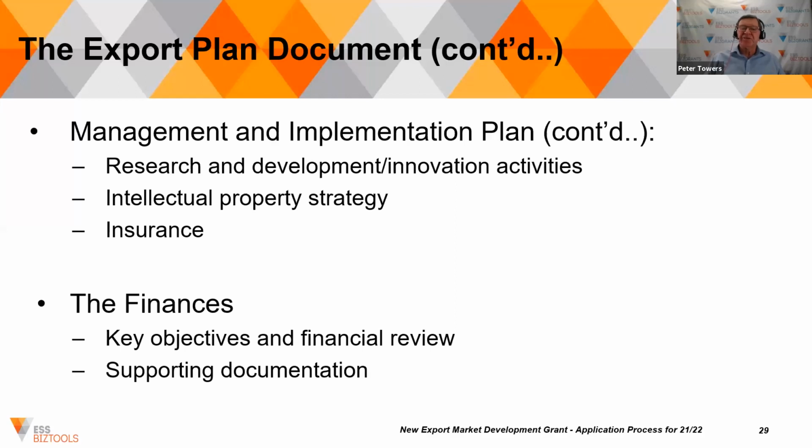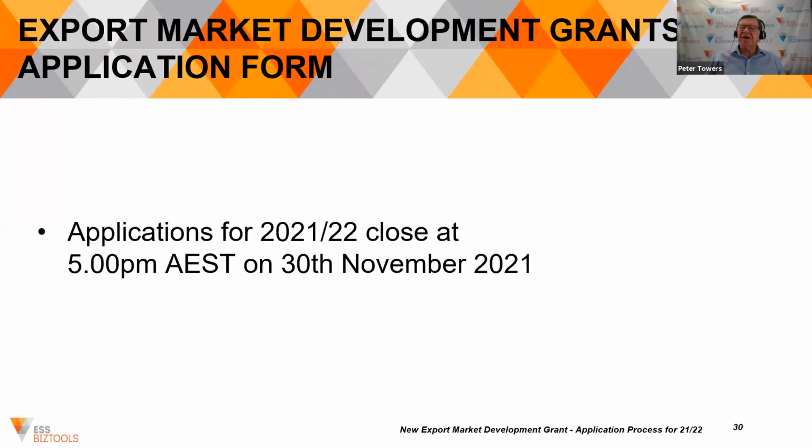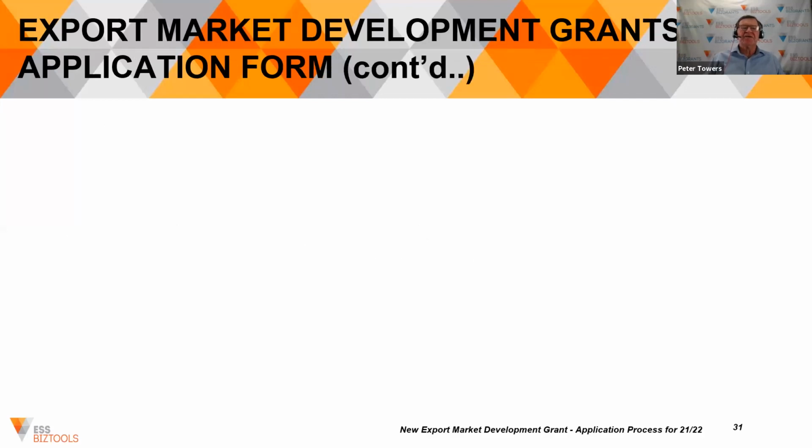The finances we've talked about. So let's now go through and look at some of the key matters within the export grants application form. Just a reminder, this has to be lodged by the 30th of November 2021. I hear on the Austrade grapevine, there's no chance of extensions being given. This is the application date, and they're expecting a lot more applications to come in over the final 2 weeks.